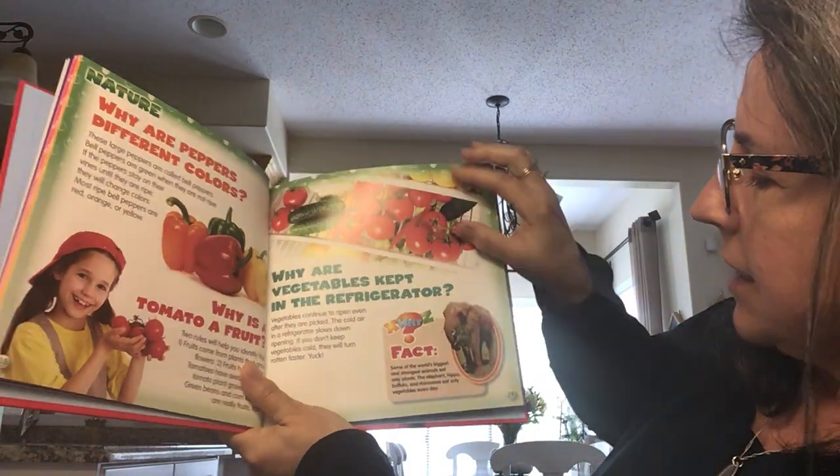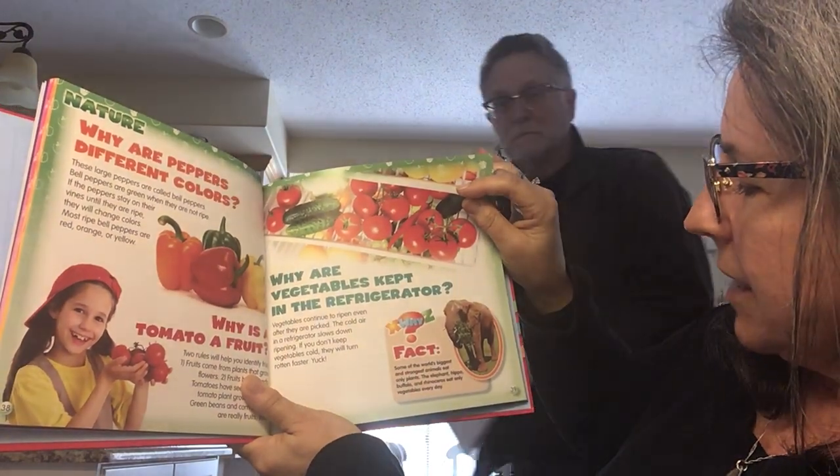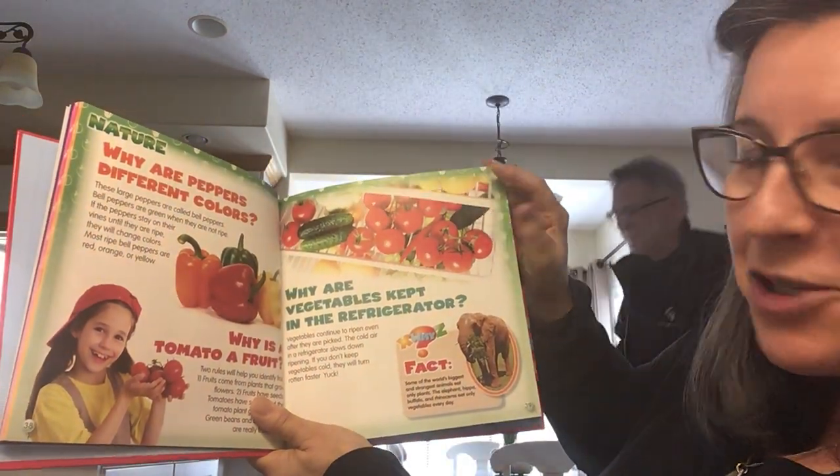So here's a fact. Some of the world's biggest and strongest animals eat only plants. The elephant, hippo, buffalo, and rhinoceros eat only vegetables every day.